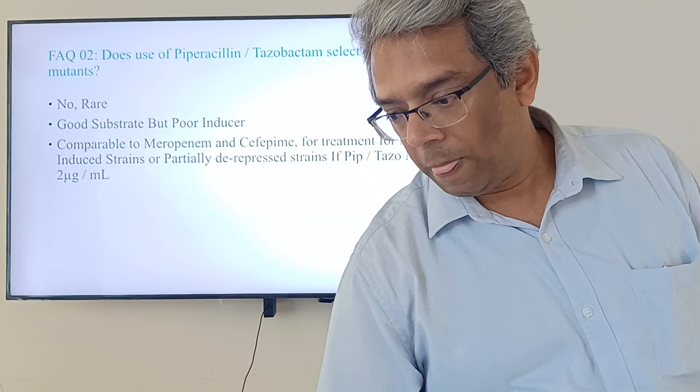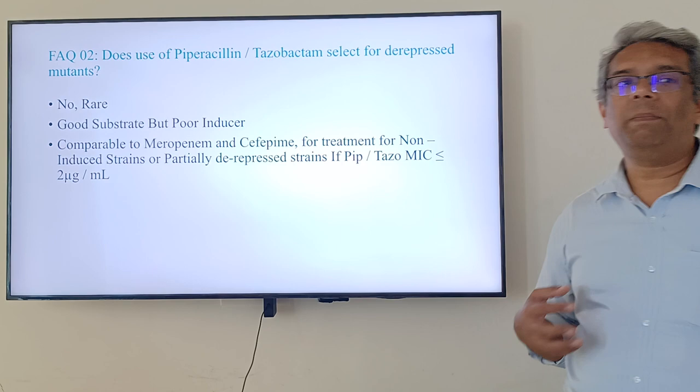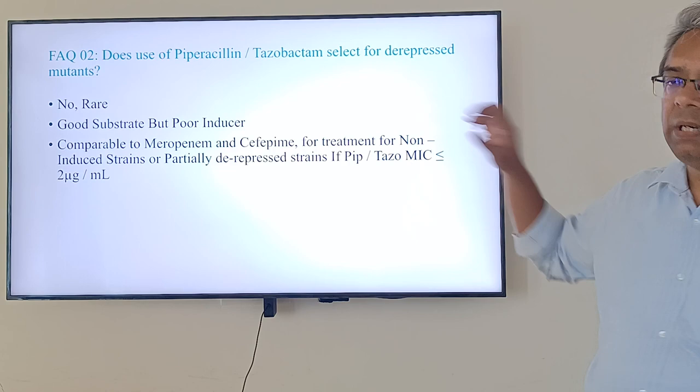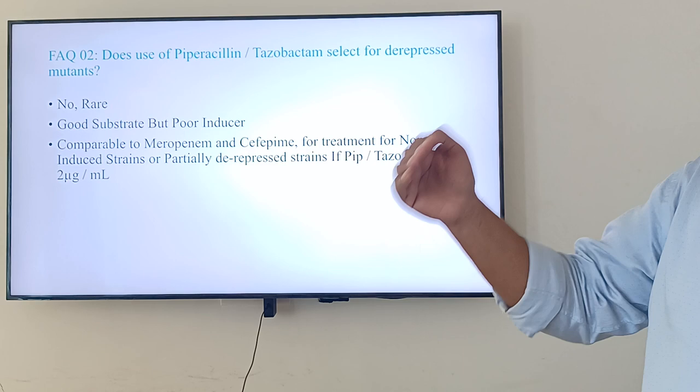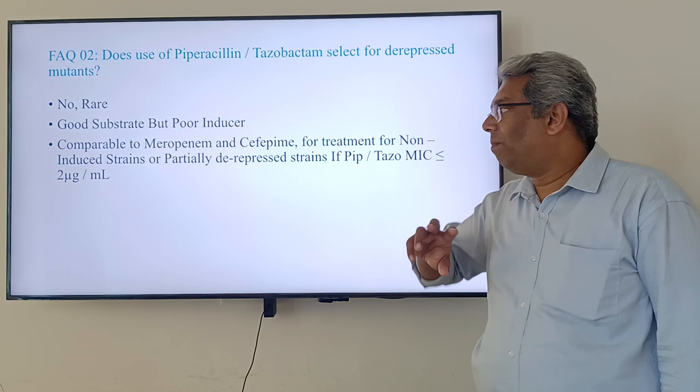Does the use of piperacillin tazobactam select de-repressed mutants? No, it is very, very rare. You can give piperacillin tazobactam, it is a good substrate but a poor inducer. So if you don't have many options left and you still want to go with a beta-lactam beta-lactamase inhibitor combination, piperacillin tazobactam is a decent option, especially if the MIC is less than 2. If you still want a carbapenem sparing regimen, piperacillin should not be used as monotherapy, it has to be combined with something. For AmpC monotherapy, you can go for meropenem alone, but when you're using piperacillin, you usually have to combine it with an aminoglycoside.